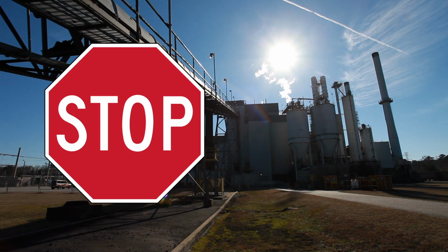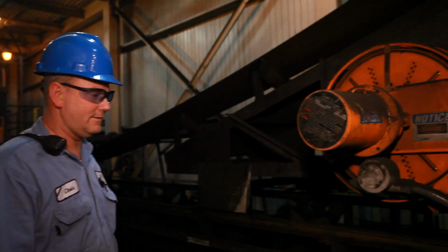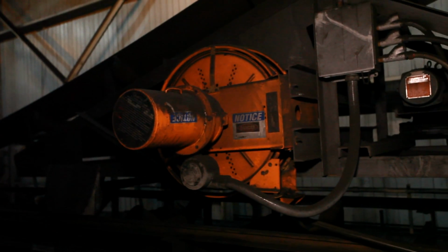Let's stop for safety. When an employee recognizes a hazard, he can stop the job if needed. He can communicate straight to management, the safety committee, or through the safety suggestion process. So through the Safety Suggestion Program, he recommended that a second alert system be implemented.